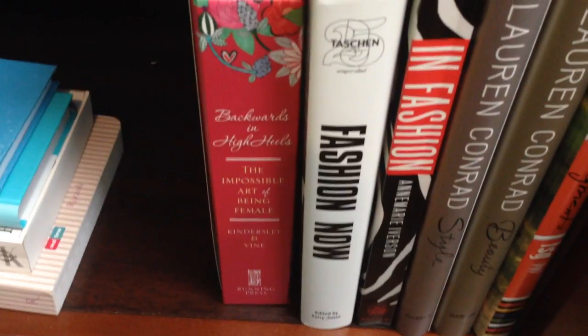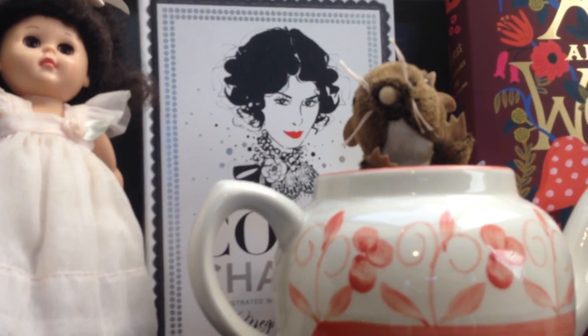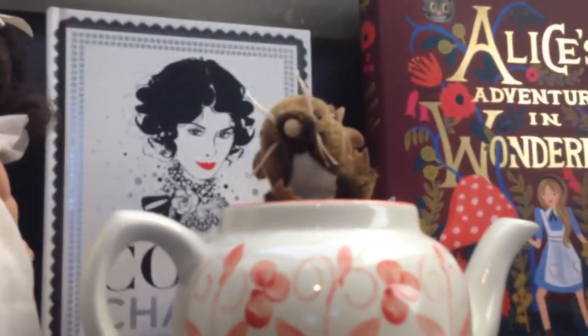That's Fashion Now, just a bunch of pictures, and then back there I have my massive Alexander McQueen book, which I don't want to pull out because it'll knock everything over. Up top, we have Coco Chanel's Illustrated History. That is gorgeous. My sister gave me that.